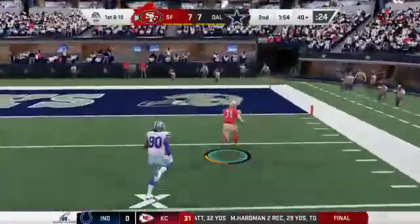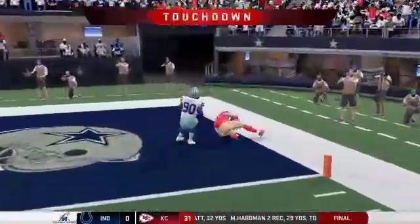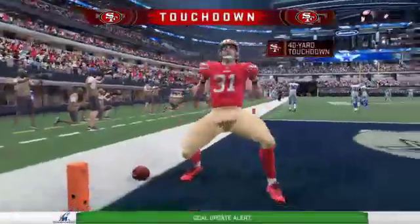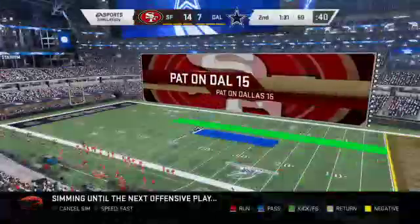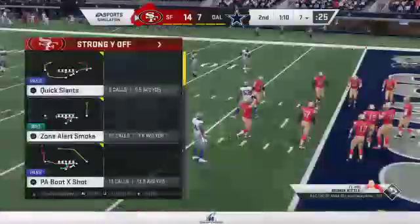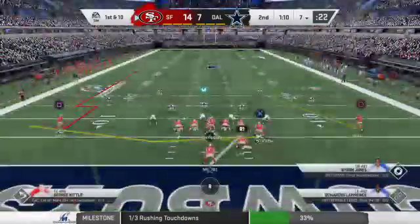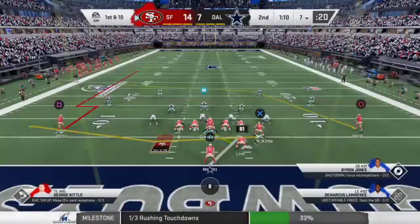There he goes, right side. Touchdown, 49ers. A great effort there. 40 yards. After a good punt, this offense will start with tough field position inside the 10.